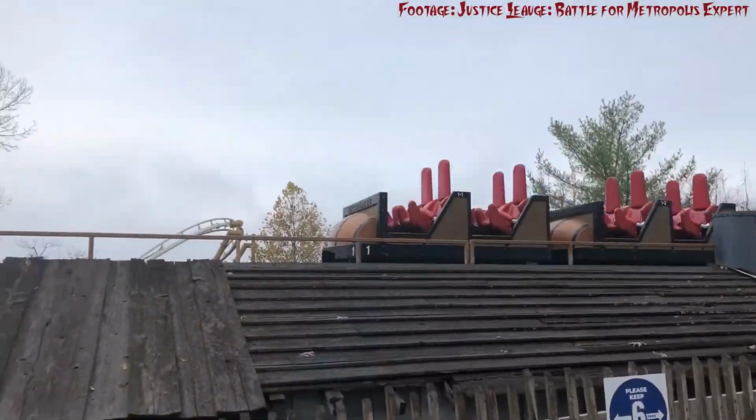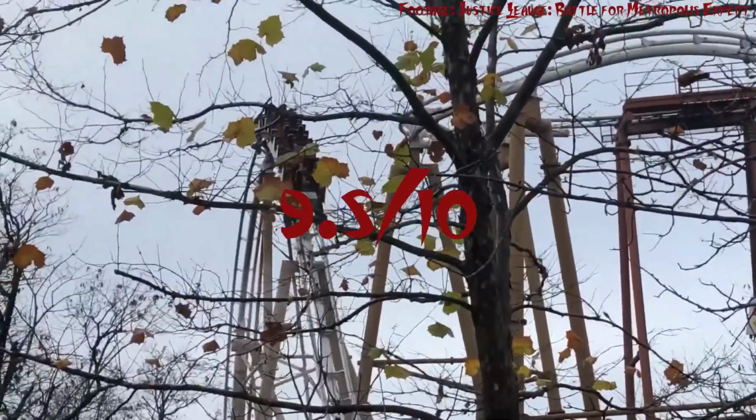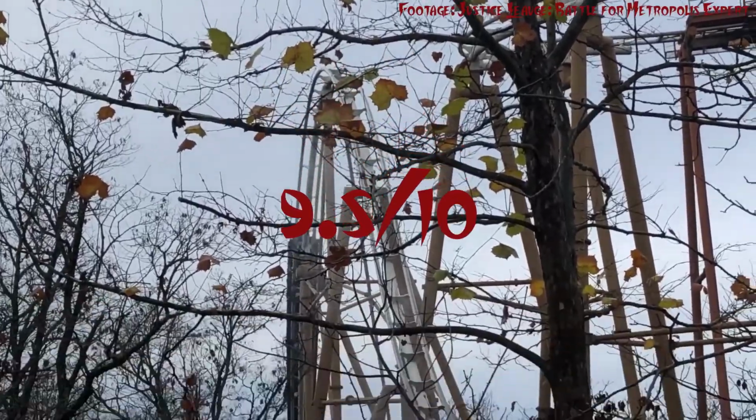In conclusion, Powder Keg is a great and underrated roller coaster that I'll give a 9.5 out of 10. It's a great ride with some very smooth and forceful elements.